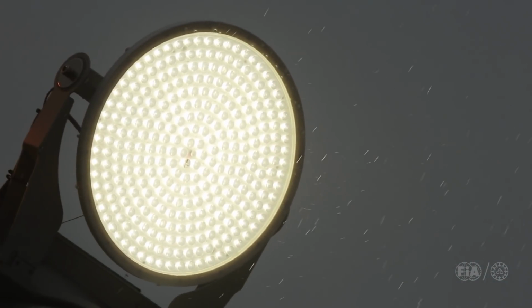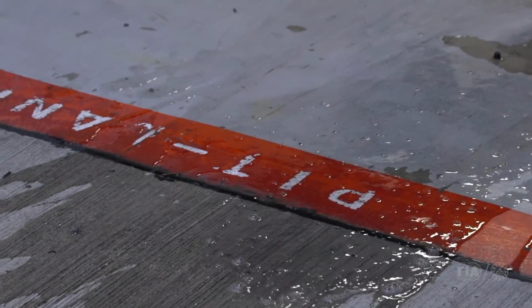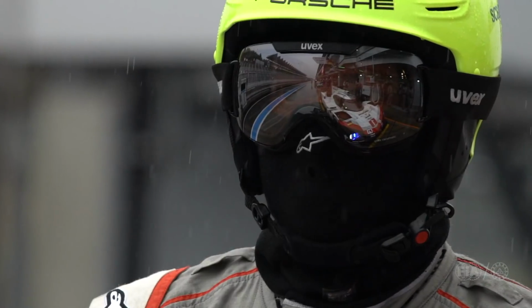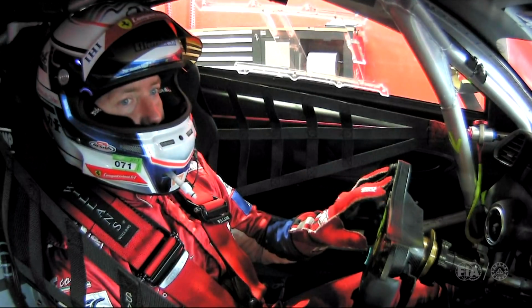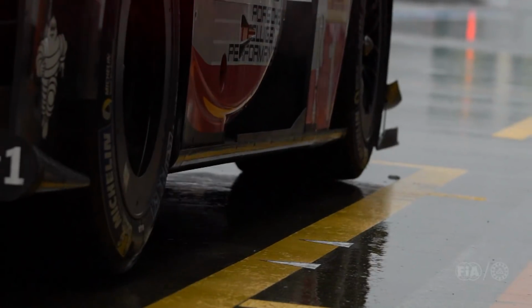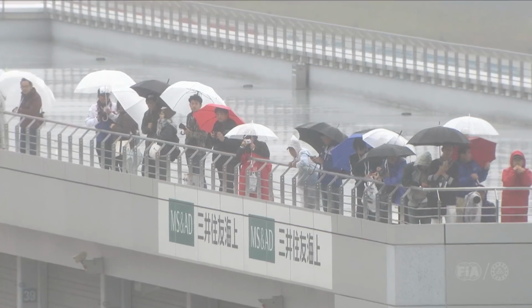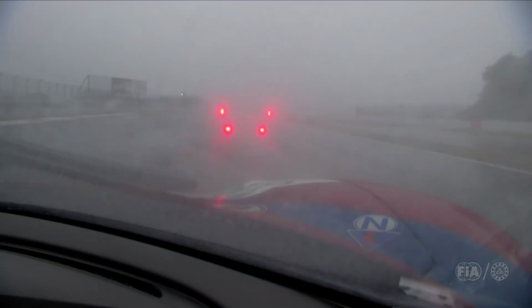It's now too wet for the wet tyre. This is the right tyre for the full wet, but the full wet we've got on is too used. It's like we were wrong this morning and we're wrong. We're right, but we're wrong now. You know what I mean? Very good, very good. Thanks. Ignition on. Too much aquaplaning.